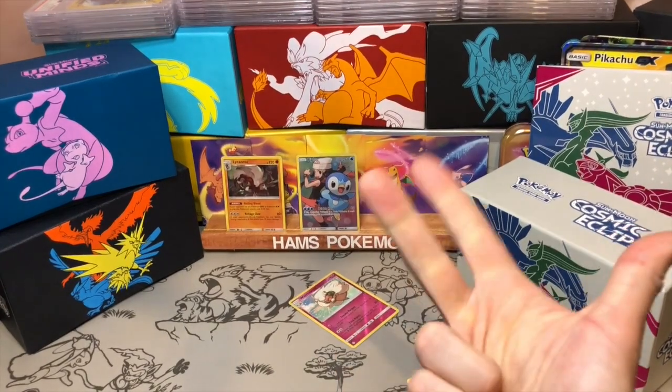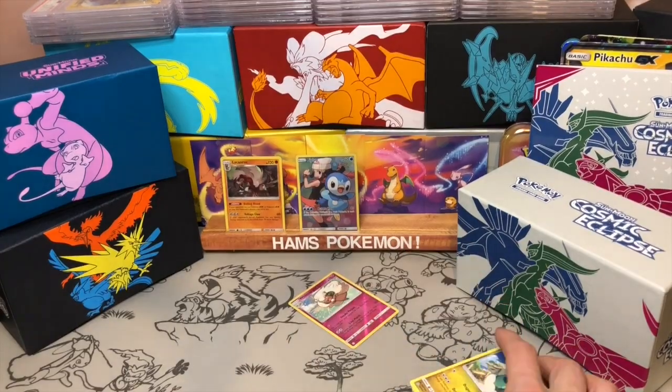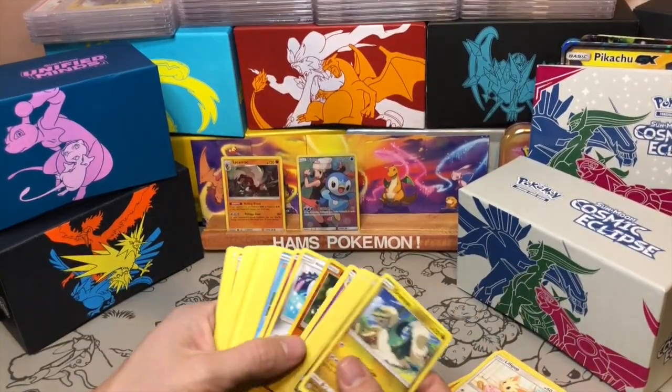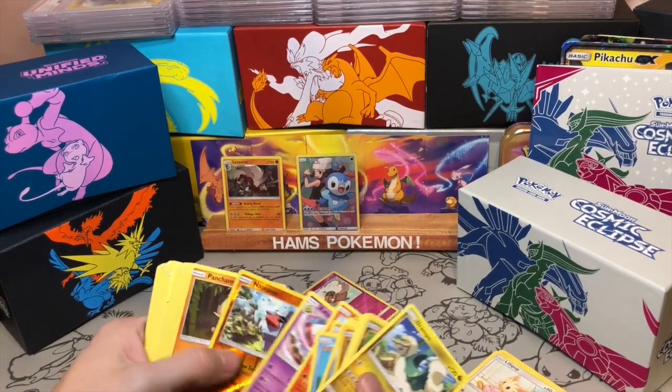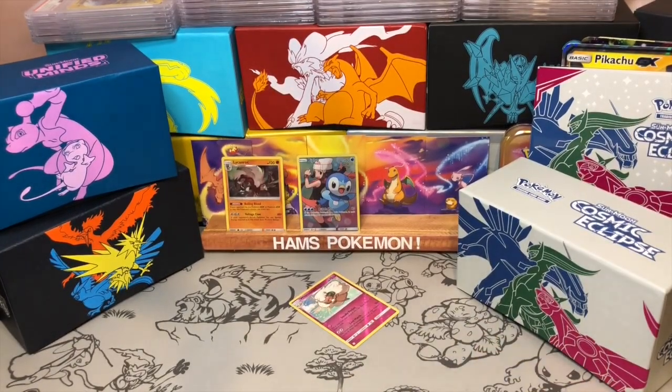I've only opened 4 packs and I've had 3 Drampas, 2 Whimsicotts, 2 Fions, and, what was the other one? Oh, I've pulled 2 Sand Slashes too, actually. I completely forgot about that. 2 Sand Slashes and 2 Xatus. That is so ridiculous. It's just complete and utter copies of stuff that I've already pulled.